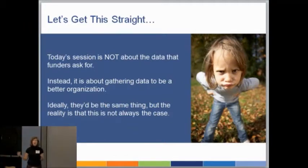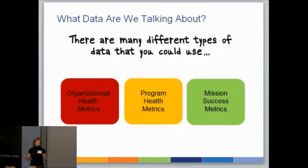We would love it to be, as Ram and Sean mentioned. You know, ideally, there would be this partnership. There would be this collaboration. The reality is that that's not always true. And so what we're going to talk about today is much more how we gather data to be a better organization. So what data are we talking about?